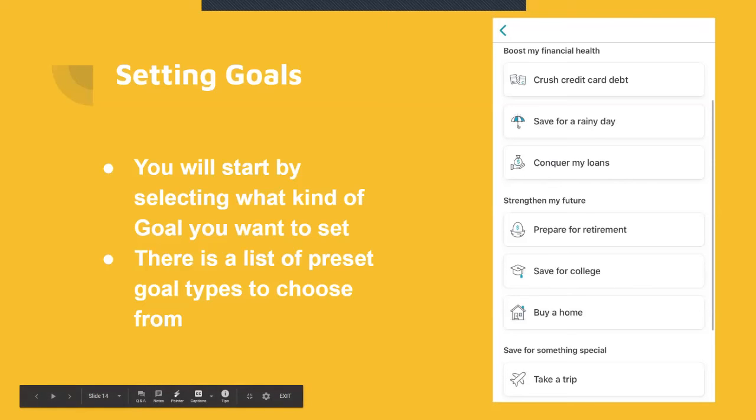So all of these are different things that you want to save for or fix, like the credit card debt or the loans. So it's all going to help you in different ways to try to conquer these.